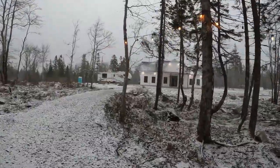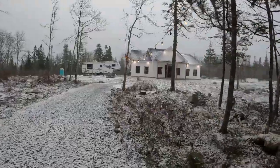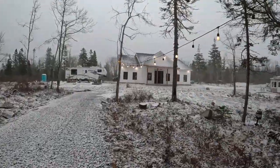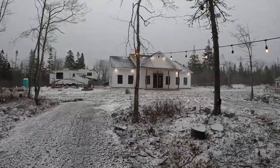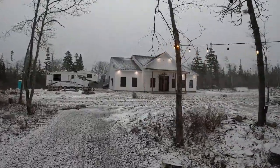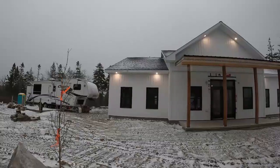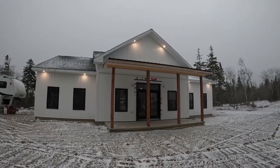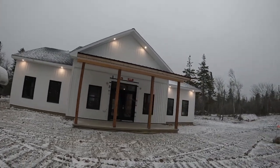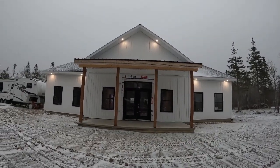the homestead. So at this point, realistically, all that's left to do is the post caps on the front. They're wooden right now, but they're going to get covered with white post caps. There she is, and you see those lights? That's all solar, baby. That is all solar. So there is the front of the homestead.